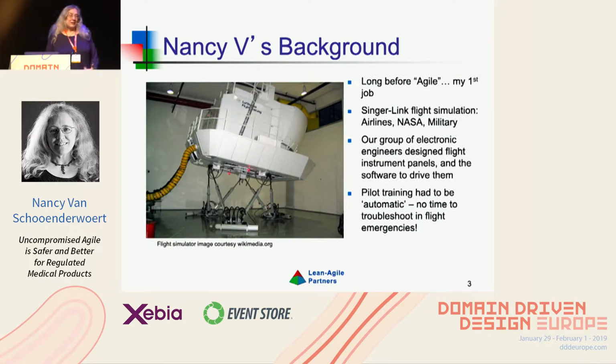A little bit more about my flight simulation background. One of the things about it is we never separated hardware and software when it came to designing the flight panels in the simulators. We had the same group of engineers do the hardware and the software engineering. I did both. My background educationally was electronic engineering and also computer science. So it was great to put those together and always keep them together. I mention that because it seems like we're coming back around to that with Agile.